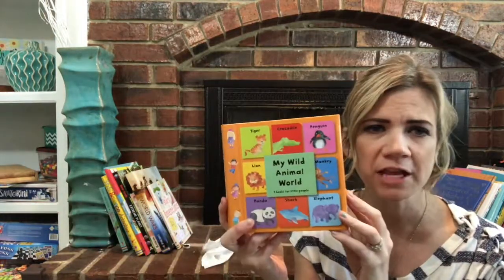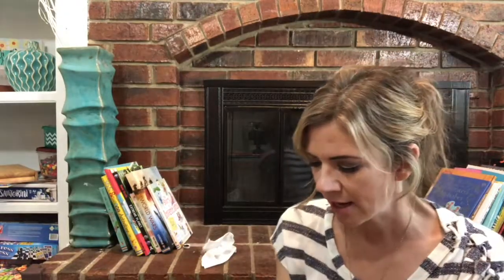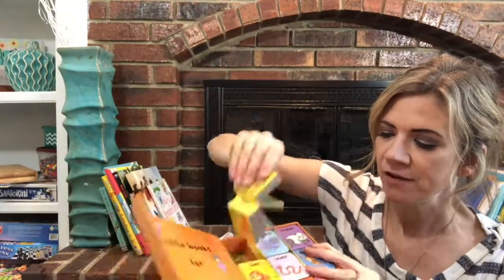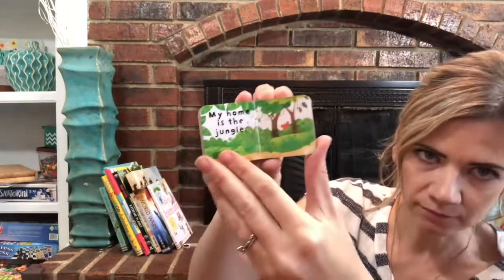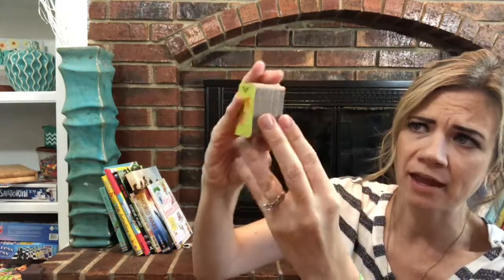We have 4 of these little mini treasures. Some people call them chunkies. These are going to be magnetic enclosure. They have 9 tiny little books. For the animal ones, it's going to talk about what the animal is, what their home is, what the baby's called, what they eat, and the sound that they make.